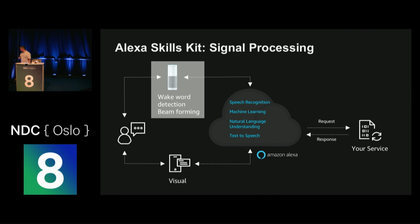Stop. If I'm over here, Alexa, you can see that now it's pointing to me over here. So this concept is called beamforming. Alexa, stop.